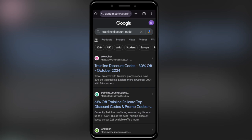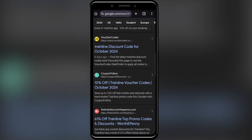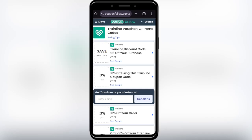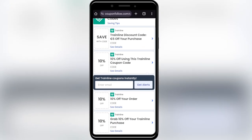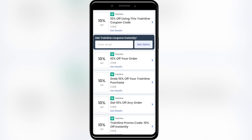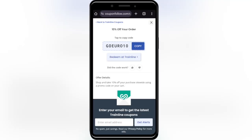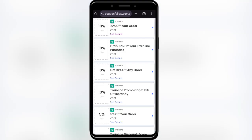First of all, go to your web browser and search for Trainline discount code. Right here, scroll down a little bit and you should be able to find this website, which is called couponfollow.com, and open this website. Right here, as you can see, we have a list of different types of promo codes available that we can use. For example, if you want to get this 10% discount off your next order, simply tap on this promotion right here and the promo code will show up. Right here, as you can see, you can simply tap on this button to copy the promo code, and if you apply this one on your next purchase, you'll get that 10% discount.